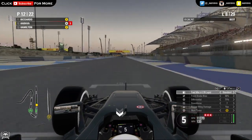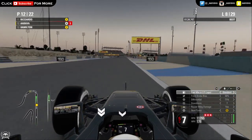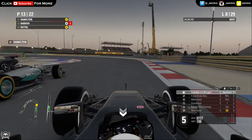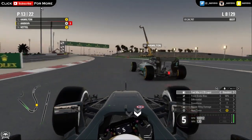I would imagine there are going to be other people who are maybe going much longer into the Grand Prix. Maybe some people started on medium tyres. We'll have to see how it all filters out, but for now, Hamilton's not done yet. He goes down the inside there after the DRS section and gets cleanly past us.